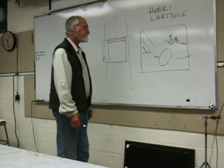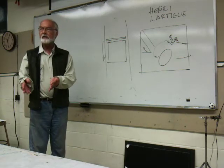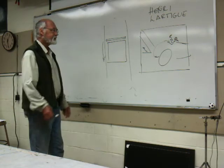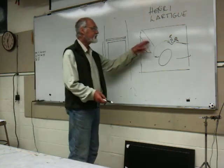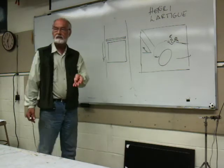The problem was that he didn't quite match the speed of the car, but he panned quite steadily, and you can tell that he panned steadily because the background images, the telephone poles or whatever they are in the back, are nice and straight, and they're tilted.